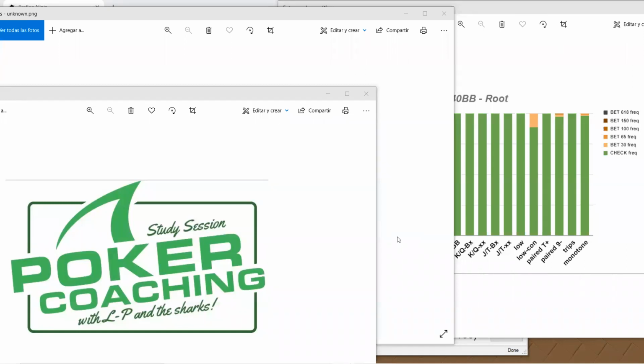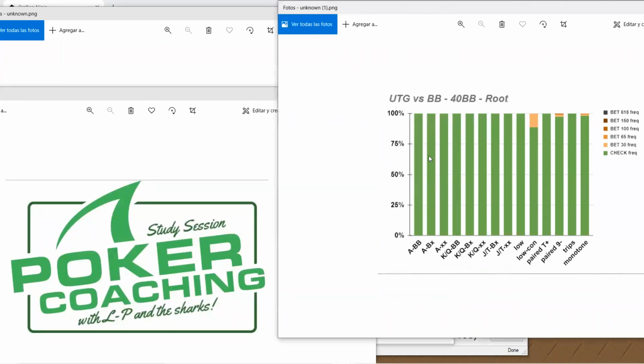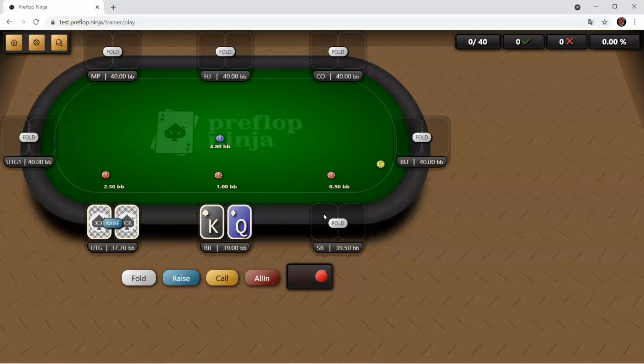Today we're going to be looking at 40 big blind spot, under the gun versus big blind. I want to start with a little pre-flop training. So here we are. We're going to do a bit of big blind defense against under the gun, a couple of hands to make sure that our pre-flop range is well locked up. What do you guys want to do here?